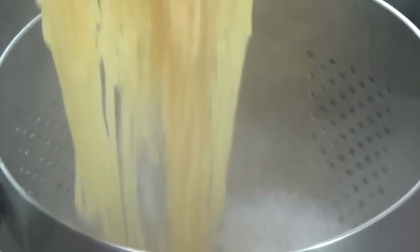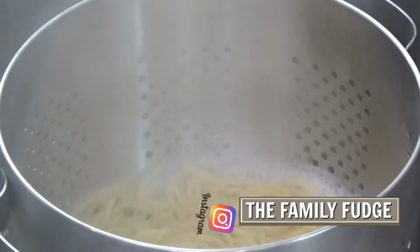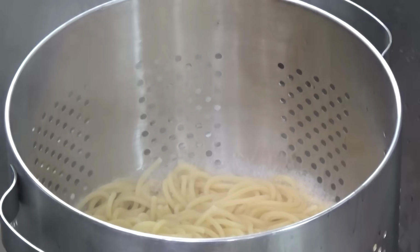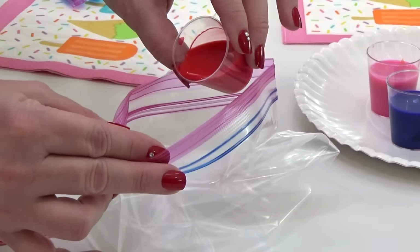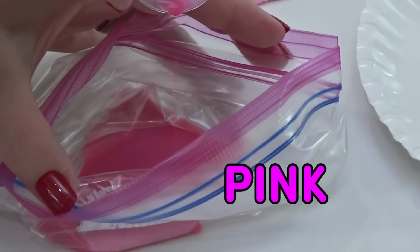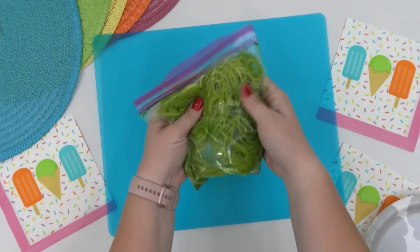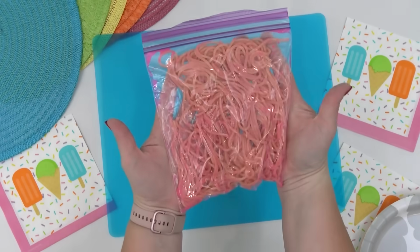Now, once the spaghetti is done cooking, I'm gonna go ahead and drain it, and then I need to let it cool down enough so that I can put the pasta in a Ziploc bag with the food coloring and then mush it all around. And I decided to make 6 different colors. I'm going with red, orange, yellow, green, blue, purple, and pink. So no, I made 7 different colors. That's right, 7. Now, according to the instructions I found online, they say to rinse the noodles after it comes out of the Ziploc bag.